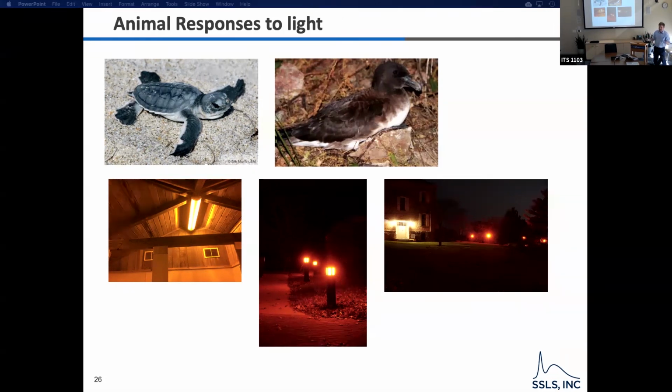You should just get rid of them. They shouldn't have had lights facing the coast where the turtles are in this restroom. Could have put, or sorry, windows facing the coast. They could have put the windows on the other side, used a white light, and, you know, done a better job. That's at Cape Hatteras National Seashore, at the bottom left there.